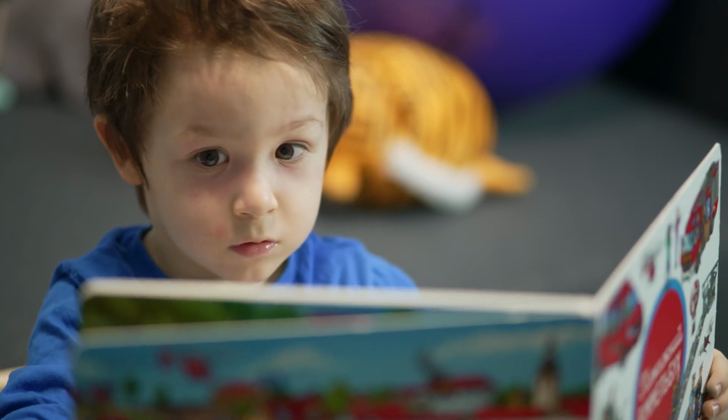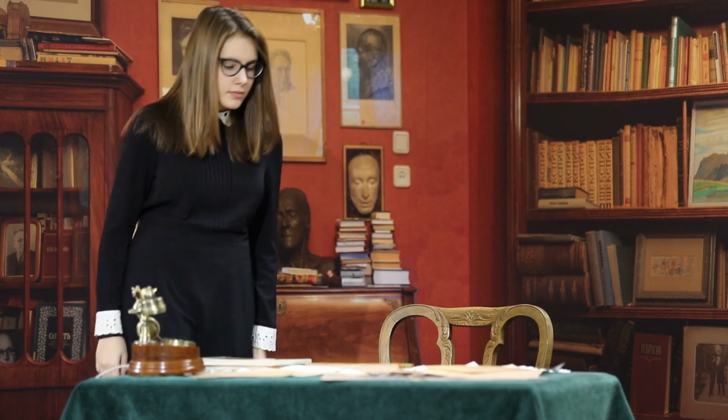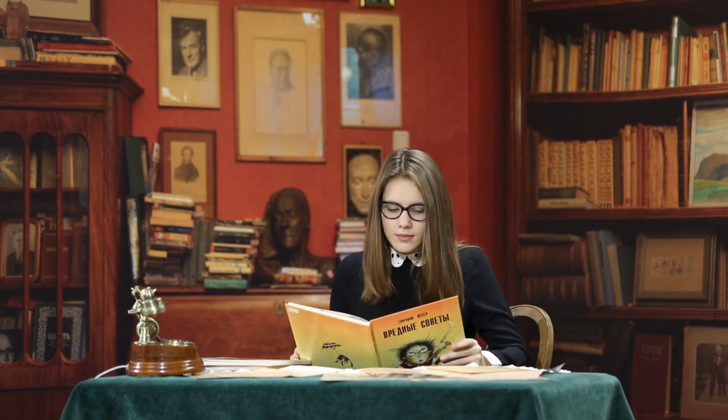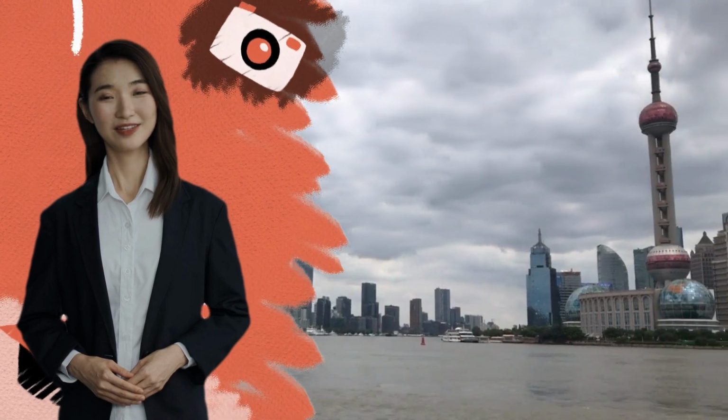So, whether you're a parent looking to introduce your child to the beauty of Chinese culture, or simply a lover of great art and storytelling, be sure to keep an eye out for these fantastic Chinese-style picture books. You won't be disappointed.